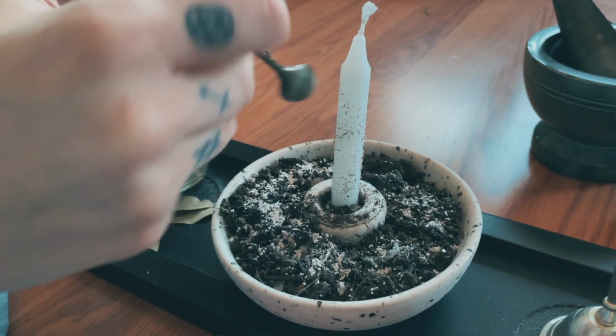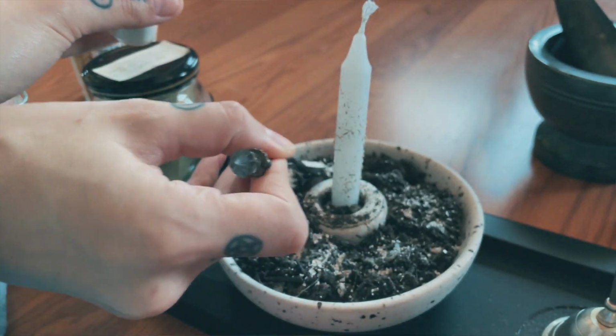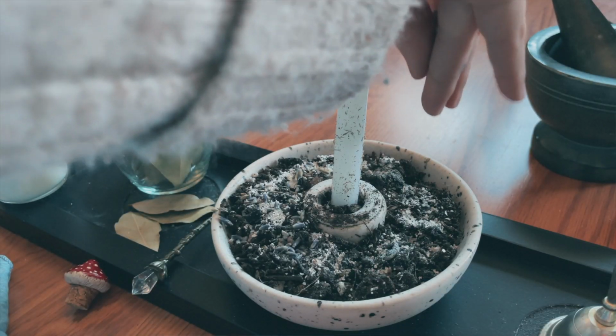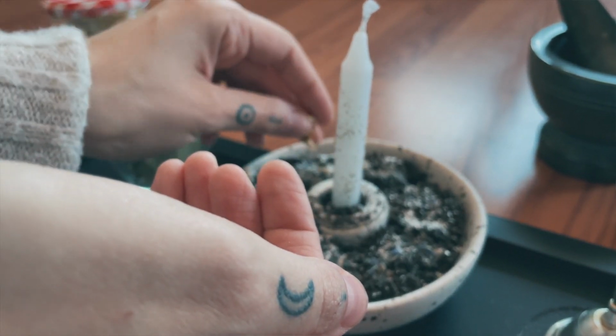The next step is to dress the soil itself. I've seen a lot of really cute little Imbolc altars that use salt to represent snow, but because I will be returning the soil to the ground, I didn't want to put salt in it, so I decided instead to use dried eggshell powder.